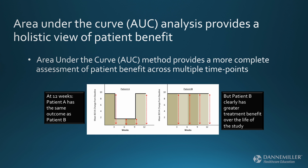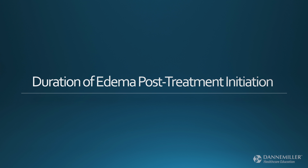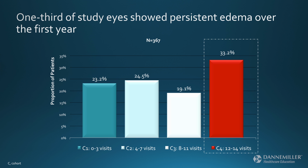This is a similar analysis that's being used by the DRCR-NET and other clinical trials, most recently in Protocol S, anti-VEGF versus PRP for the treatment of proliferative diabetic retinopathy. So what about duration of edema and post-treatment initiation?